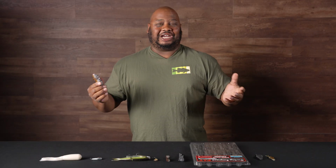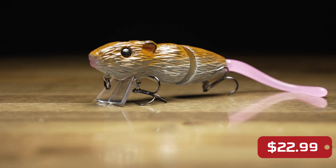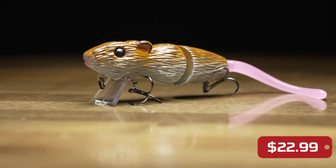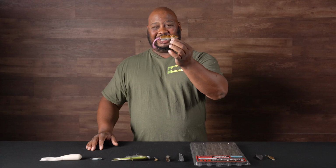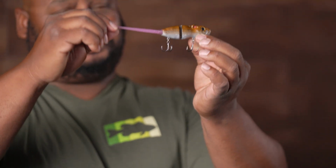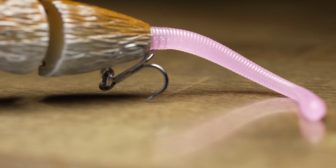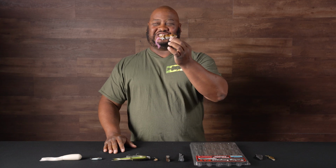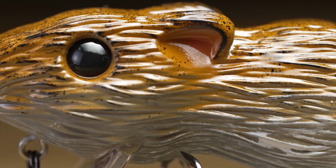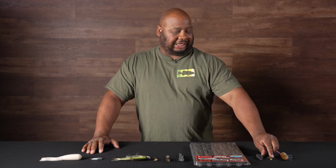So springtime, it's that time of year where everything comes alive. You got rodents running across the water, and what better way to mimic those tasty protein snacks than the rat right here. Good screw on tail. You could use any color if you ever wanna change the tail out. You can use any kind of plastic worm, color of your choice, but the action on this is just superb. It's gonna get bit.